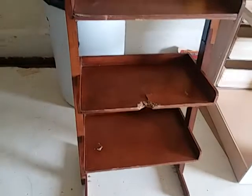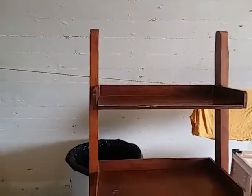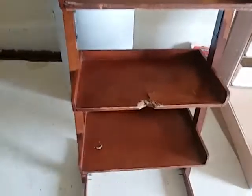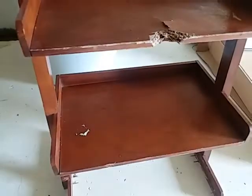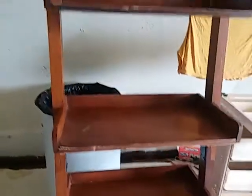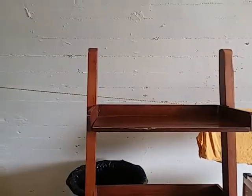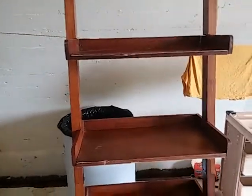Dumpster diving the other day, I came across this nifty shelf, and yes, it has a few problems. There's some screws loose and a broken shelf, and the feet aren't straight, but I'm gonna fix those, and this beautiful shelf is going to become our pantry. Today we're doing a kitchen upgrade.